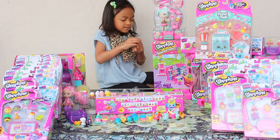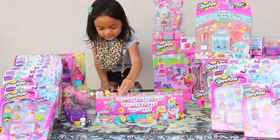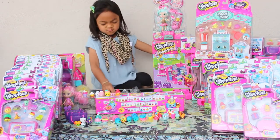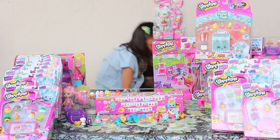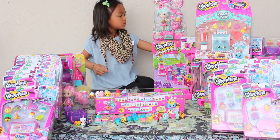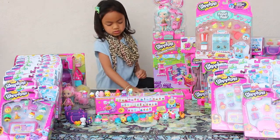Oh, this one is Millie Mushroom. You can see there. This one looks like a fruit section. And a plant. Merry Wishes. Okay, Merry Wishes. And we also got another one from the plant. Alright, can I see again?